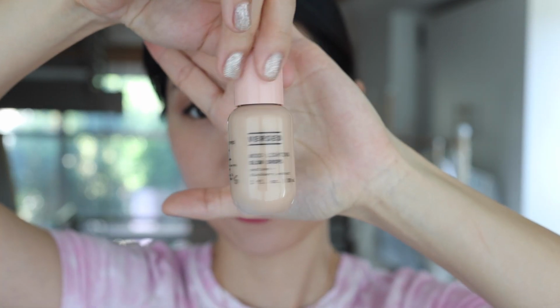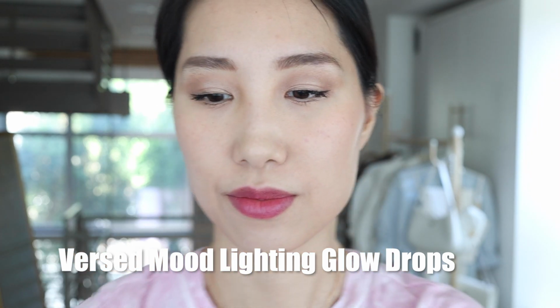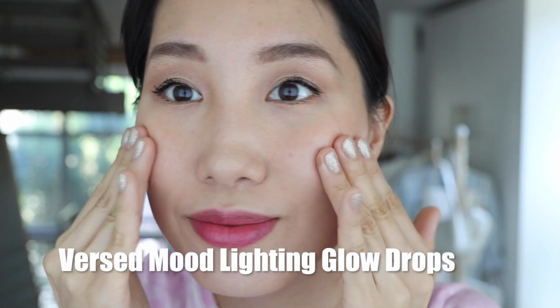The last step, I'm gonna finish up with this First Moon Lighting Glow Drops, and this is more like a skincare glowing drops because it has peptides and blackberry extract to keep your skin glowy while it's nourishing the skin. So today I'm going to just do less, just one drop onto the skin and mix it with my other complexion products. As you can see, the glowiness is not too much, very subtle, very minimal. It fits the whole vibe of this look. Beautiful.